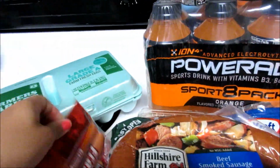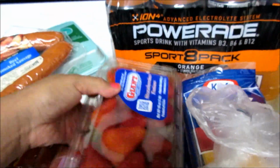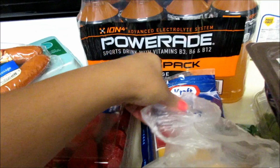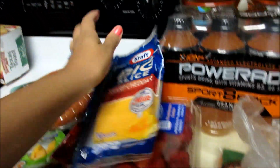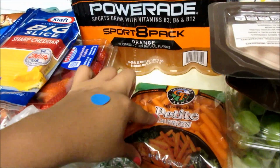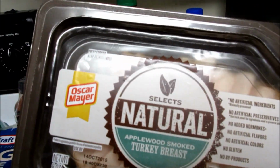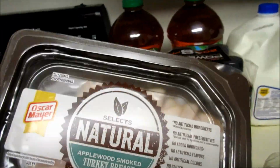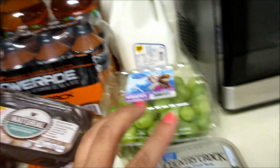Some hot dogs, some of the Hillshire Farm beef smoked sausage, some strawberries, the Kraft Big Slice sharp cheddar cheese. This is like my favorite kind of cheese. An onion, a bell pepper, some of the petite carrots, some of this Oscar Mayer Natural Selects turkey breast. This is my favorite kind of ham. Some grapes and some butter. So that's all we got food wise. And then also some marshmallows over there that Addie got.